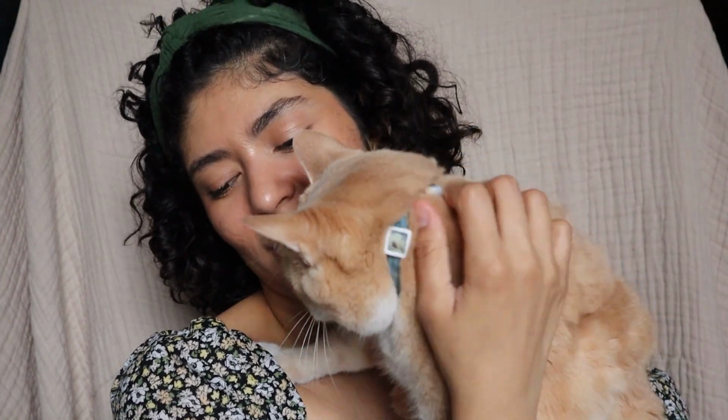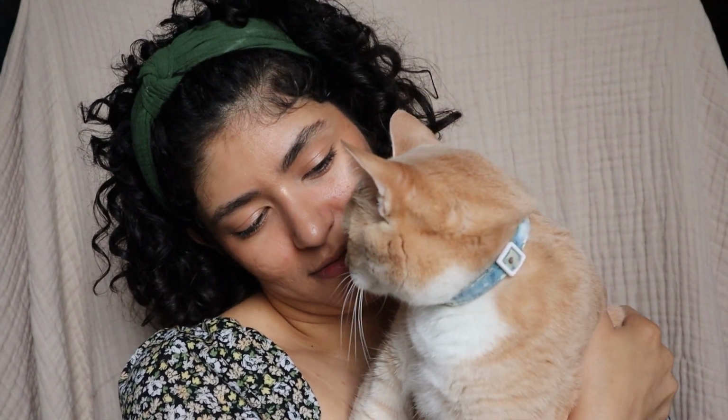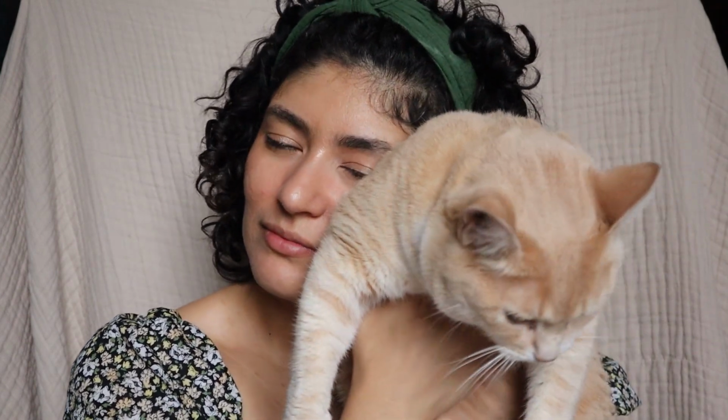I'm knitting my kitty. It's right here, with my cat. Her name is Peaches. But hi Peaches, say hi to the people. No, you don't want to say hi. There you go. She's purring.